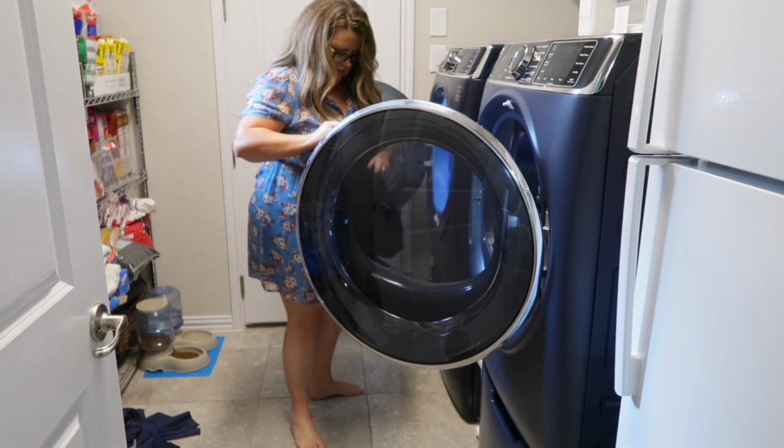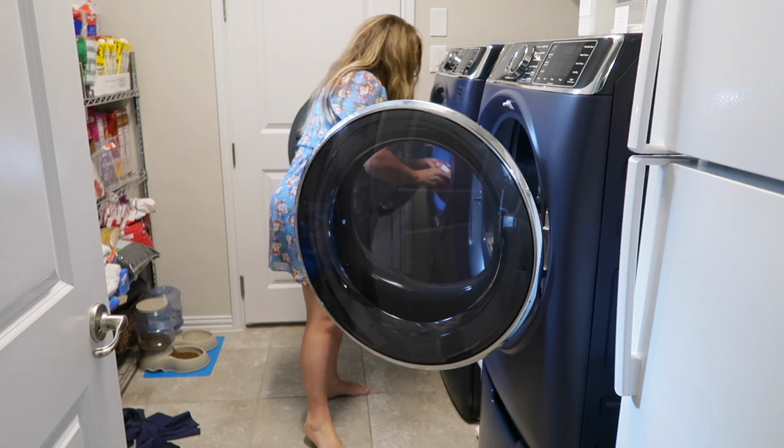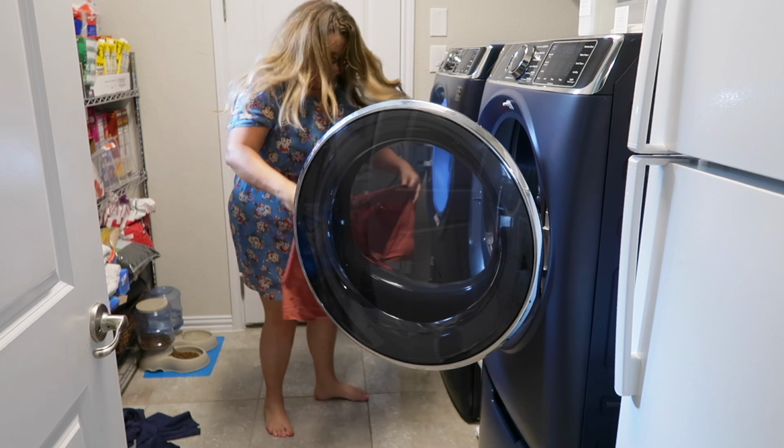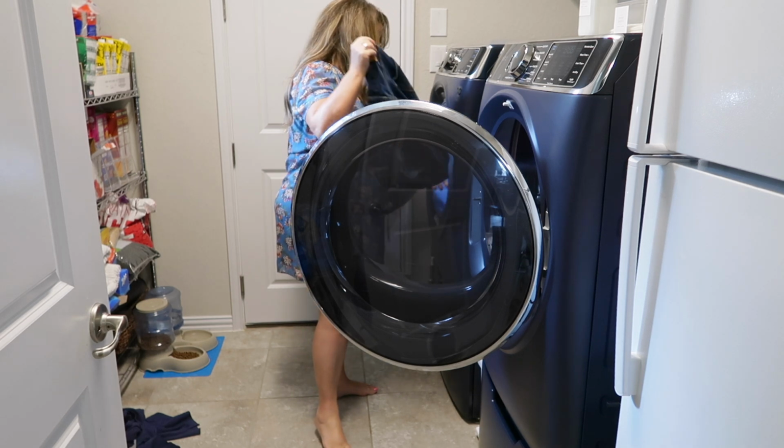to set in wrinkles and then you might have to either rewash them to get the wrinkles out or you're going to have to iron them. I don't want to have to do that. So I go ahead and take the time right now to shake everything out, especially jeans and shorts. I shake them out and I stick them into the dryer.